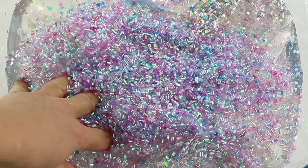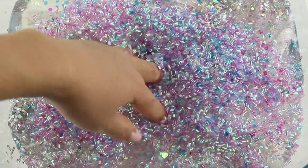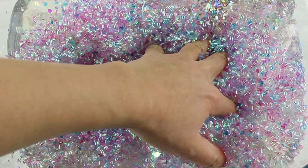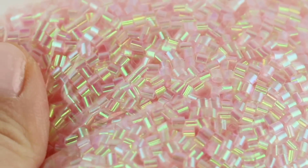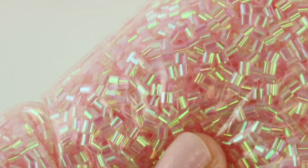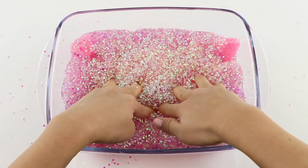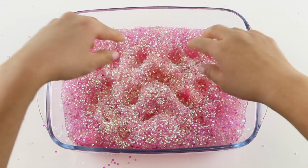Bingsu is a Korean dessert made from shaved ice. These beads resemble the crunchy texture of shaved ice, so I'm pretty sure that's where the name came from. Bingsu beads are actually very thin plastic straws that have been cut into tiny pieces. This gives it the sparkly effect of glitter with the crunchy noise of slushy beads.